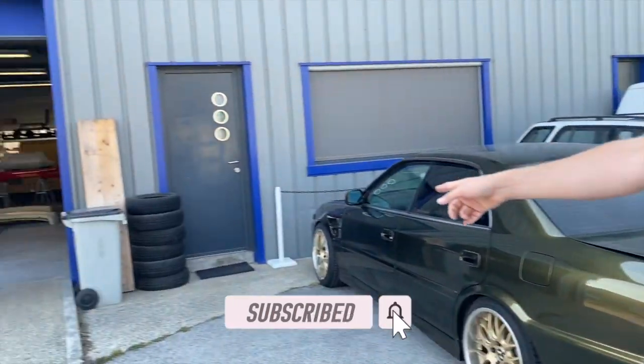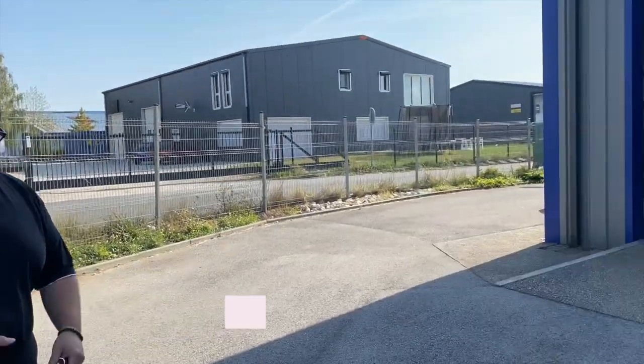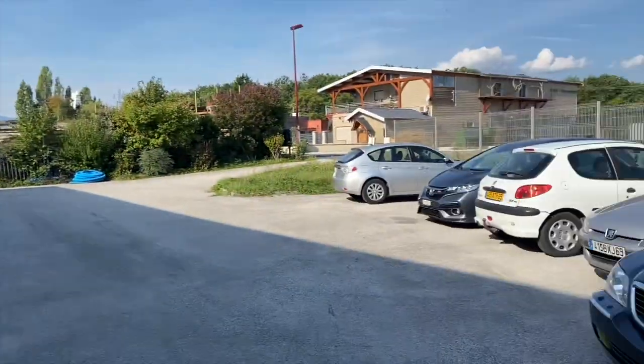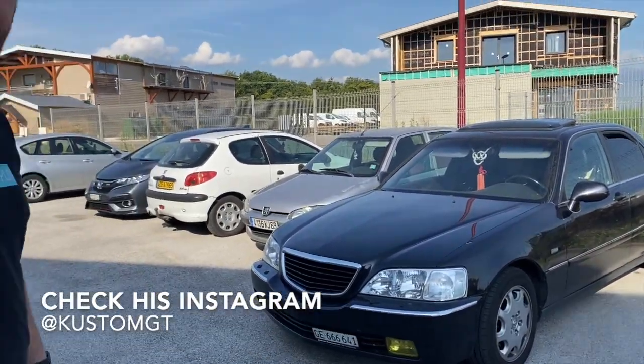This is his body shop, by the way. This is Greg. Say hi, Greg. And this is his car, a Honda Legend. Pretty cool. Greg only works on really special cars, so I'm really happy that he's going to help me fix my car. So anyway, thanks.